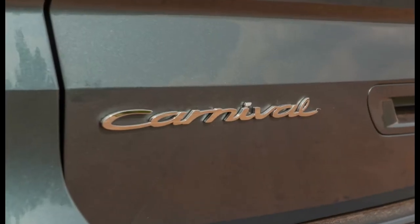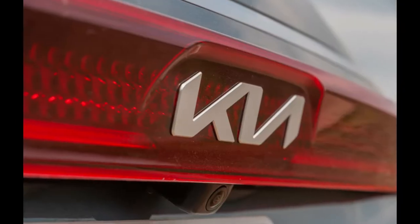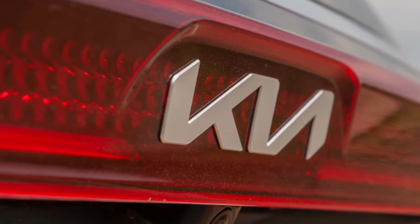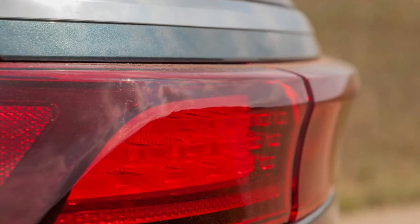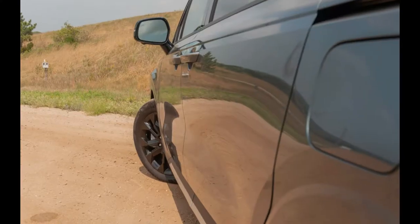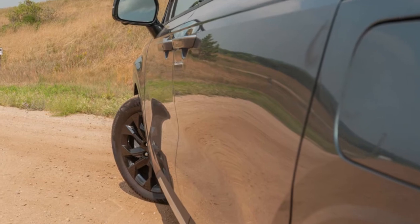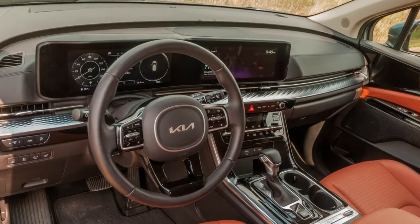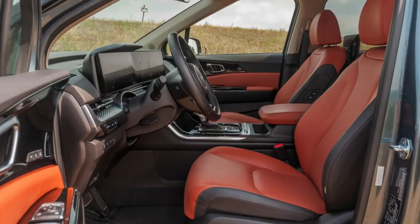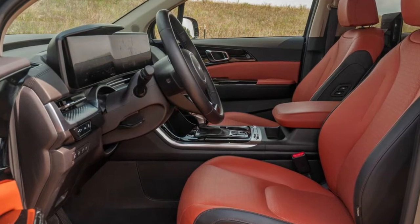With an 8-speed automatic transmission, the 2022 Carnival can tow 3,500 pounds, same as the outgoing model with its 276 horsepower 3.3-liter V6. That motor was shared with the Kia Sorento until it was overhauled for 2021 with a Super 8 choice. The Carnival has neither of those, nor does it get the 291 horsepower 3.8-liter V6 in the Kia Telluride. It's fine. There's nothing unusual about the manner in which the Carnival drives.